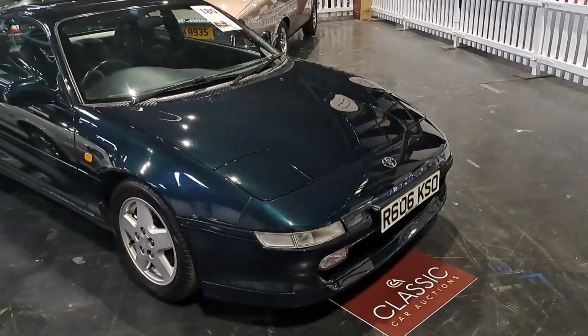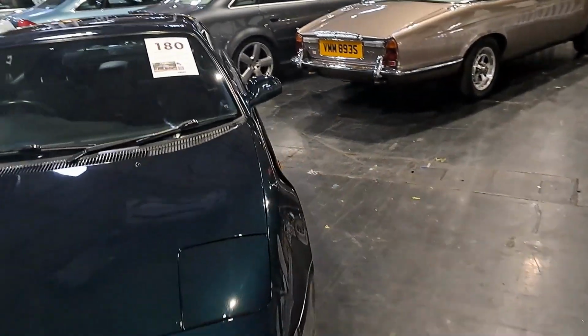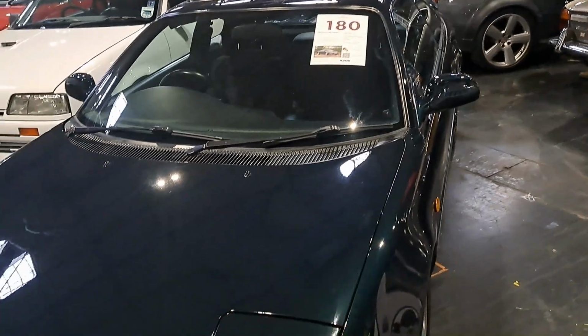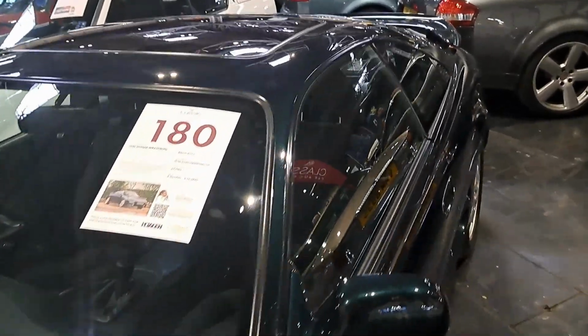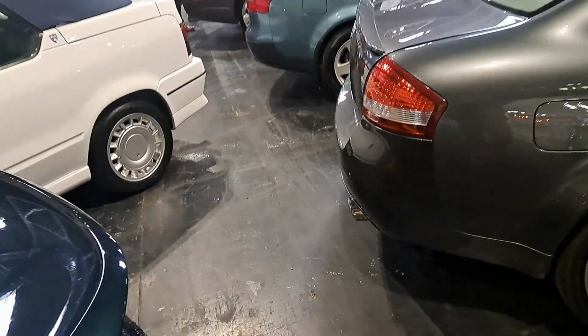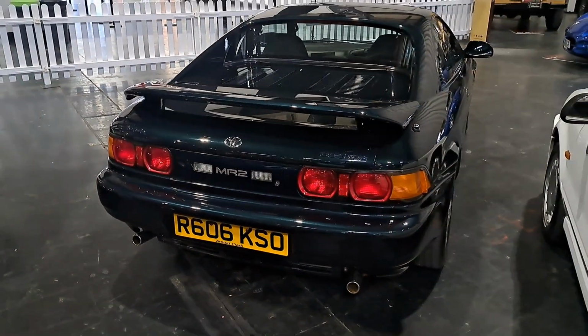and then a Toyota MR2 SW20, lot number 180, estimate 10 to 12,000 pounds. Time was you could pick one of these up for less than 1,000. I don't think you can anymore. Rev 4, 28,000 miles. That is nice, viewers. I would like to have a go in one of these. I've just been offered a Mark 1 MR2 for review actually, so that would be nice, but I like that too.